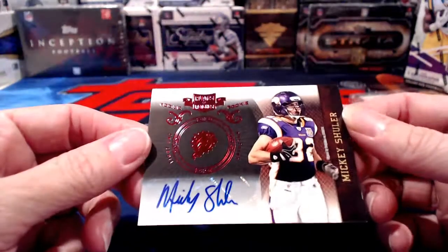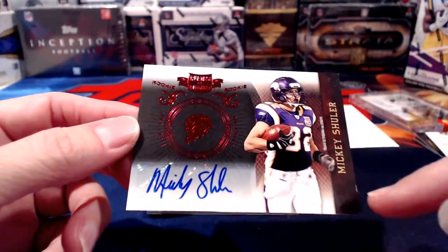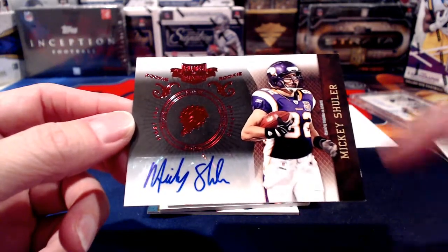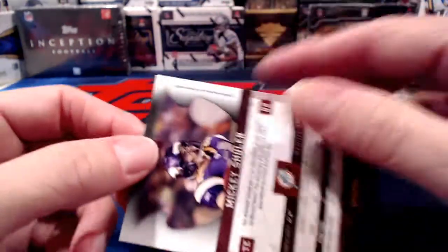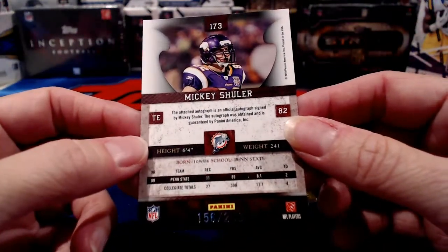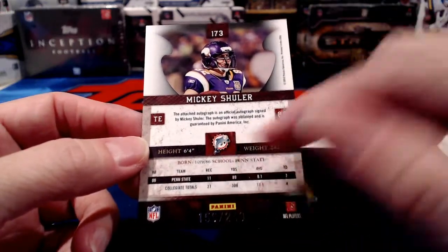Our first hit is Mickey Schuler for the Vikings, and it does have a little bit of a nasty edge over there. A little bit of chipping and things, particularly on that one side. And that is numbered to 249. I said Vikings. It is Dolphins. I looked at the uniform. Shame on me. I know better than that.